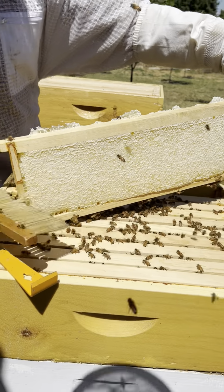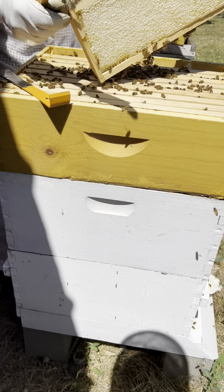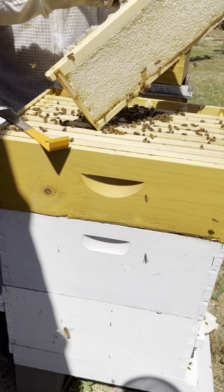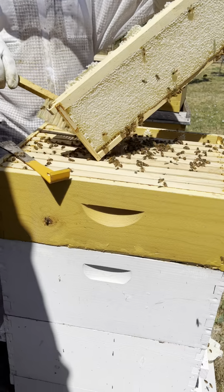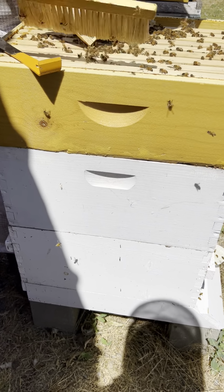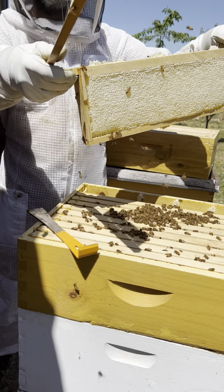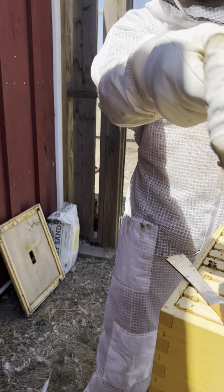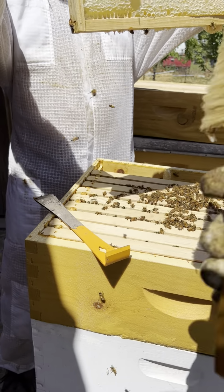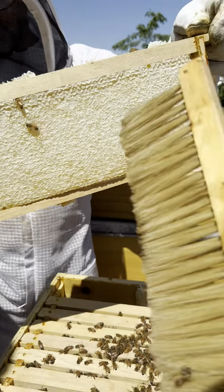I wonder how Jacob does this. So they've got four boxes. We took the one off that they're still working on. The two bottoms are theirs. That's what they get to keep for themselves, and anything above that is for us. Here, can you just... Yeah, I can take that for you. Is there a few bees on the bottom there? Just brush them off quick. There you go.